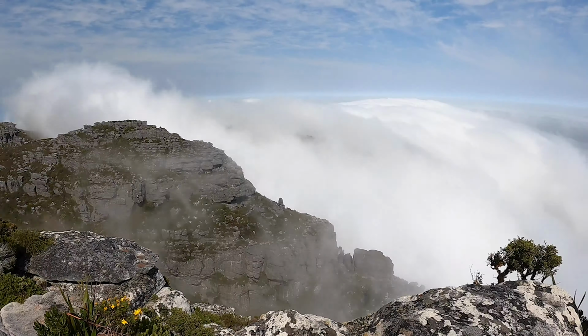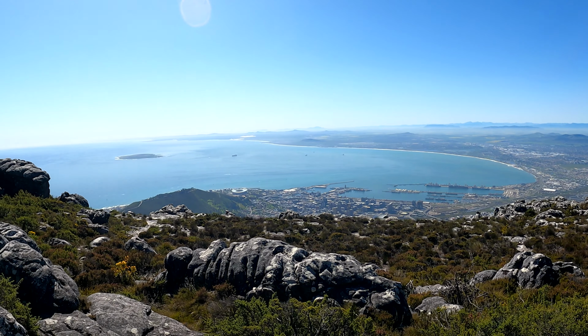A few days later, the clouds disappeared, the weather had cleared, and we had to go back for a different experience. You can see for miles around, you can see the entire Cape, you can see all the surrounding mountains in the distance.